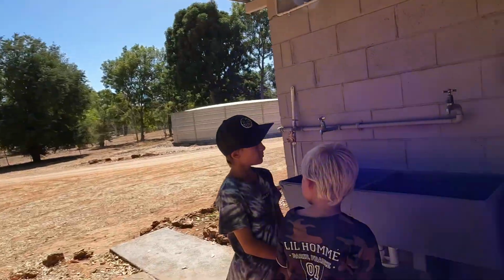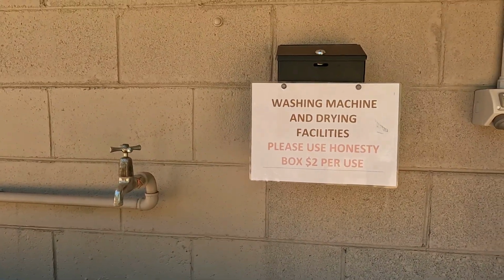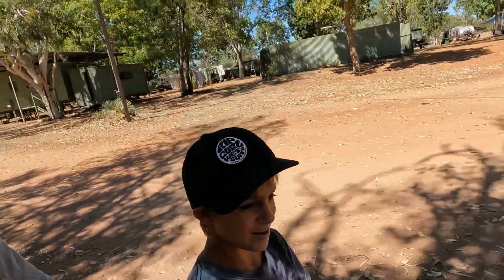Well, we'll keep having a look around here. If you do need to catch up on some washing, there's a washing machine and dryer. Got the honesty box system here, $2 each. That's quite fair and reasonable for sure. So he's going to set up a good spot here, that's for sure. They even have a baby saltwater croc that they're going to make a pen out of and then feed it. Yeah, a little baby saltwater croc in the office. So we'll go show you the salty. There's a python in there and also a macaw.